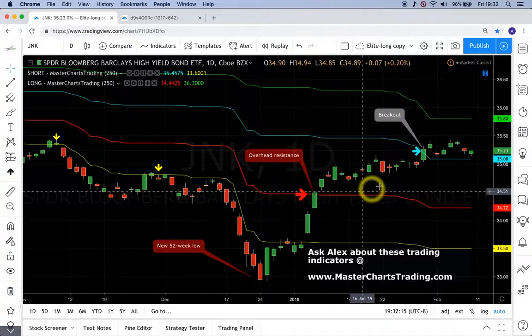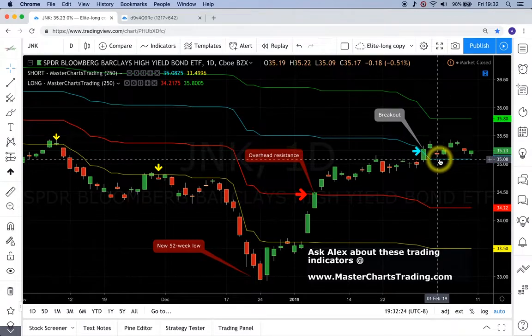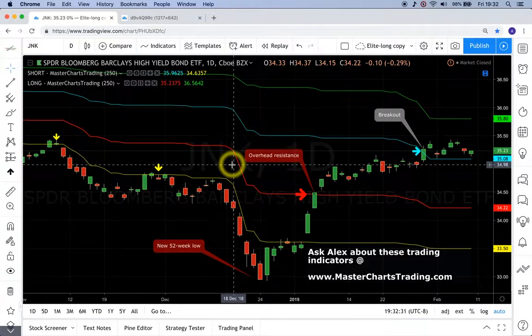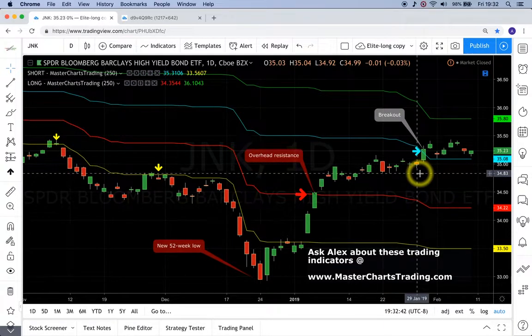That was a good thing, because notice that just a few weeks later, at the end of January, we see a breakout here, and it looks like junk bonds want to go higher. This is high yield bonds, and high yield bonds are available as an option in many of the 401k and retirement portfolios as well. So junk bonds correlate highly to the general market, and in general this means that stocks could be headed higher.